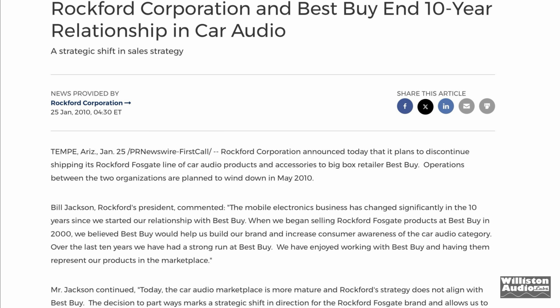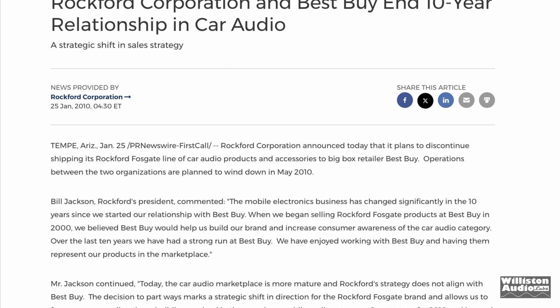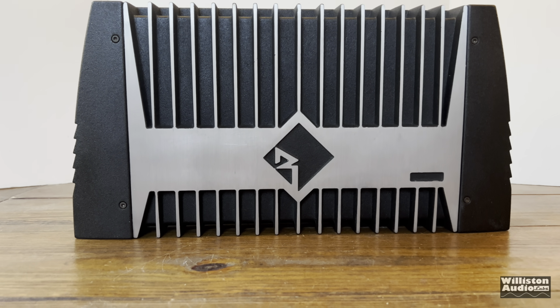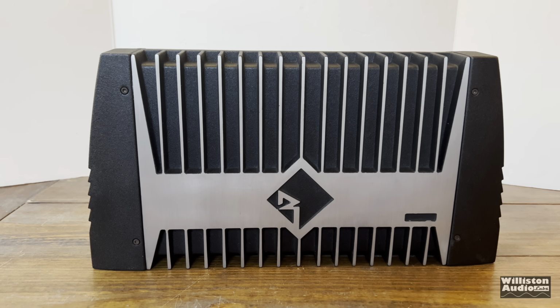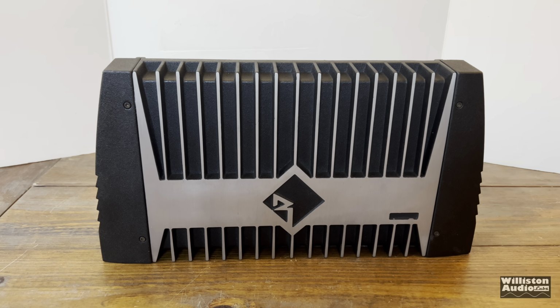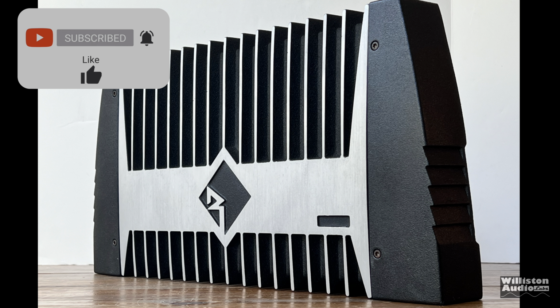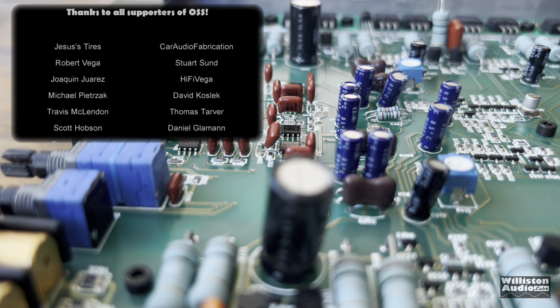Now, back to Best Buy. In 2010, Rockford said, "See ya, Best Buy. Nice knowing you. We're not going to use you anymore." In the press release, they alluded to leaving Best Buy and leaving that generic status, wanting to move to more of a premium status, as the Rockford Fosgate brand has been over the years.